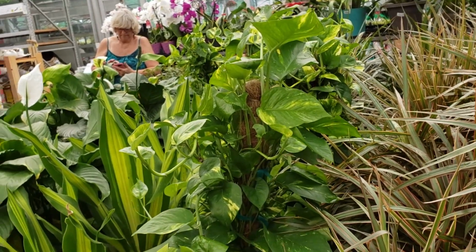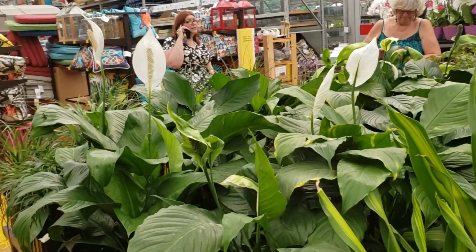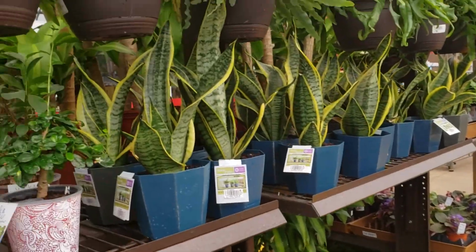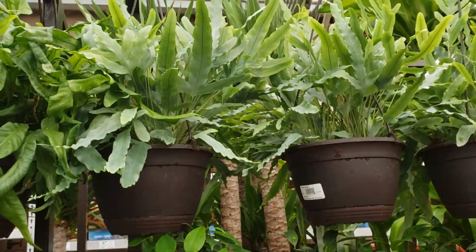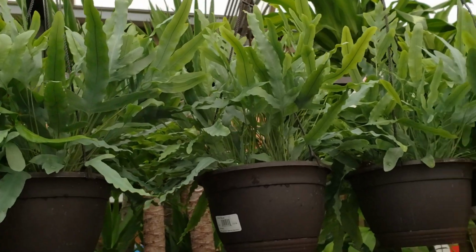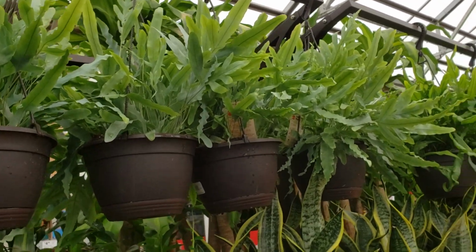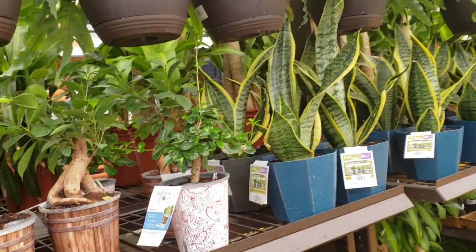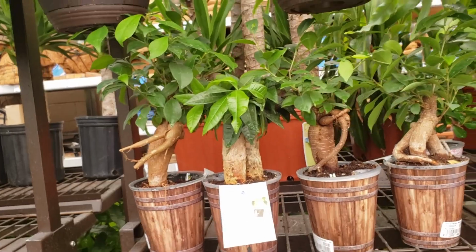I'm like, get it. And she's like, well, I don't know what to do with it. And I was like, I will replant it for you if you get it. Because if you don't get it, then I'm going to. And so she ended up getting it. And I repotted it for her because, you know, I'm an awesome best friend like that. And from what she says, it's still alive.